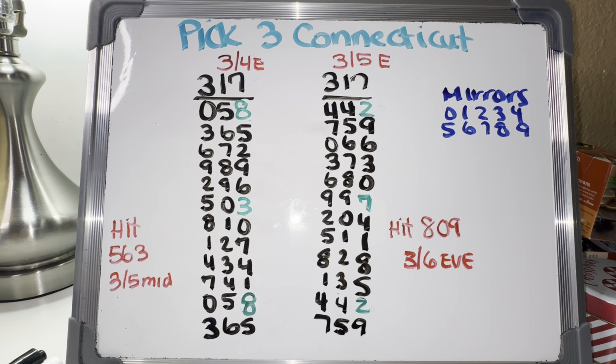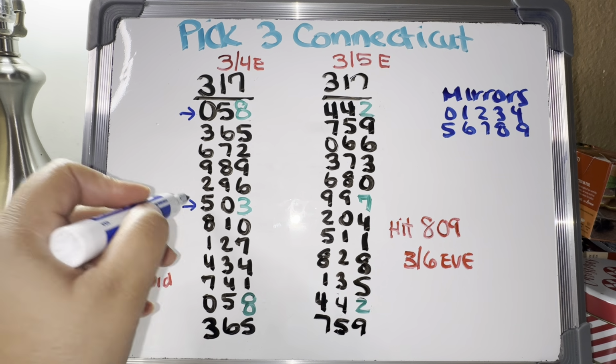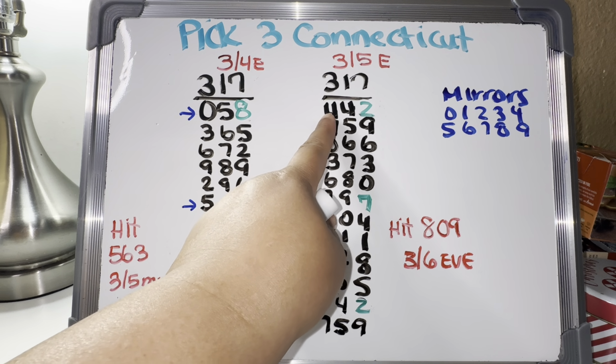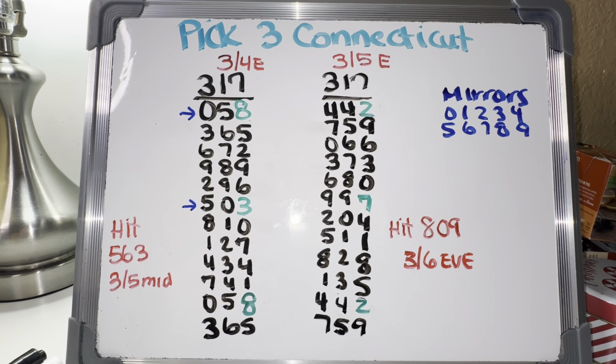I want you to pay close attention to your left side. Your left side may have mirrors like this 05 or this 50. And sometimes they can have doubles like this 44 or this 99. So pay close attention.